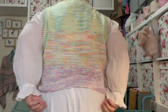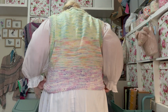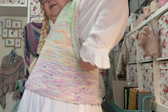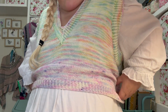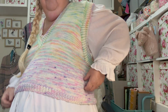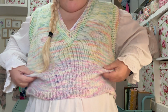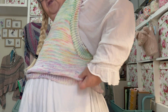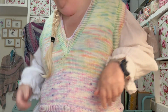So let me turn around. Hopefully you can see the back. It is quite low down. I would have possibly done it a bit shorter if I'd realised how long. That doesn't look that long on the needles, but I probably would have stopped it about there, so it hit me on my waist. But lesson learned, I'll do that next time. It looked like it would be about that much, and then I was doing the ribbing, which looked ridiculous, but in actual fact that is what would have fit me. So it's basically do the arms and then stop. But never mind, I like it. It's very warm and I really like how it's turned out.